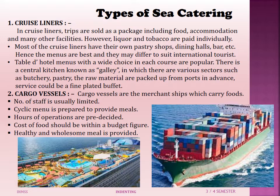Table d'hote menus with a wide choice in each course are popular. There is a central kitchen known as the galley in which there are various sectors such as butchery and pastry. The raw materials are packed up from ports in advance. Service could be a fine plated buffet.